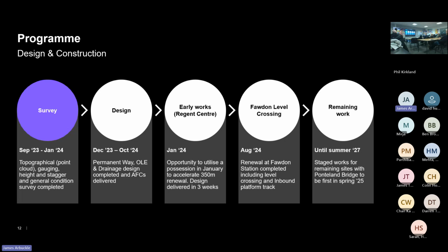So Nexus identified a weekend blockade in January as an opportunity to accelerate a critical part of the renewals. We helped facilitate that by accelerating part of our survey, and then we turned around the construction-ready design in 3 weeks, which is pretty good. Although I say we, I was on holiday, so all credit goes to colleagues for doing that.